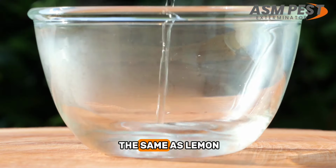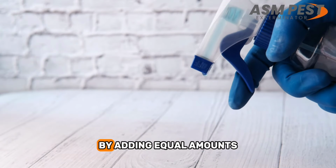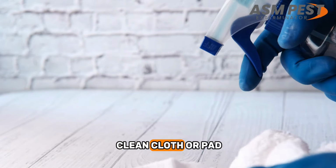Vinegar and water work the same as lemon and water. Make a solution by adding equal amounts of vinegar and water. Spray it or apply it on the surfaces with a clean cloth or pad.